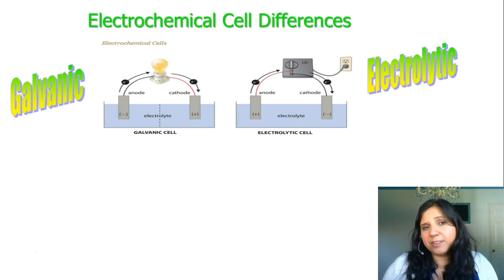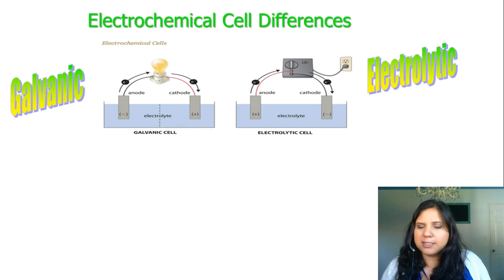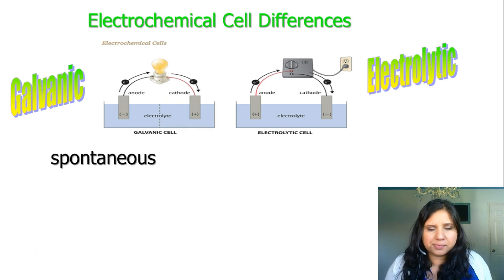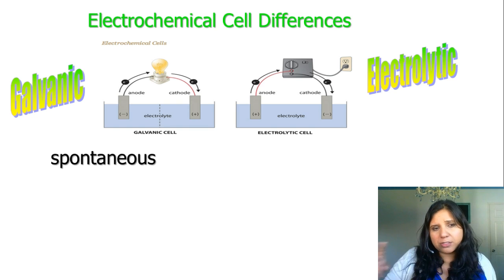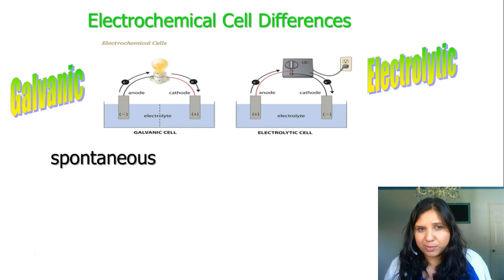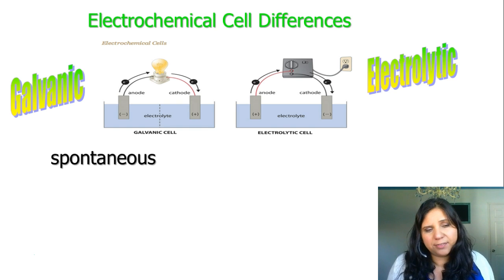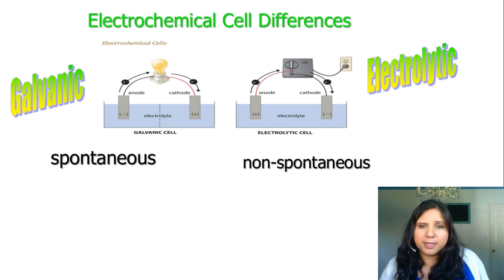There are two types of electrochemical cells. There's the galvanic cell and the electrolytic cell. Now the galvanic cell is a reaction that happens spontaneously. So no outside intervention. Electrons just travel on their own. The delta G for this, remember Gibbs free energy, would be negative because there would be that extra energy to do work. The electrolytic cell is non-spontaneous.